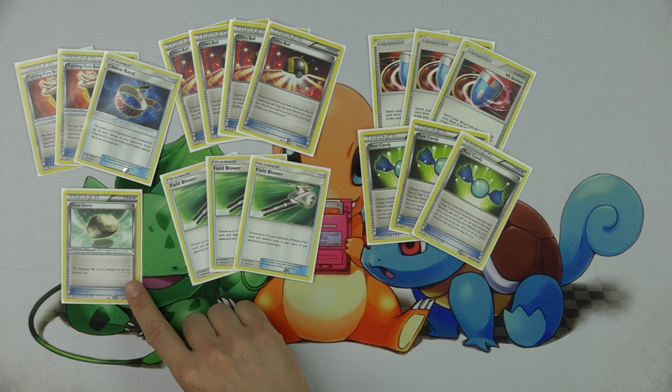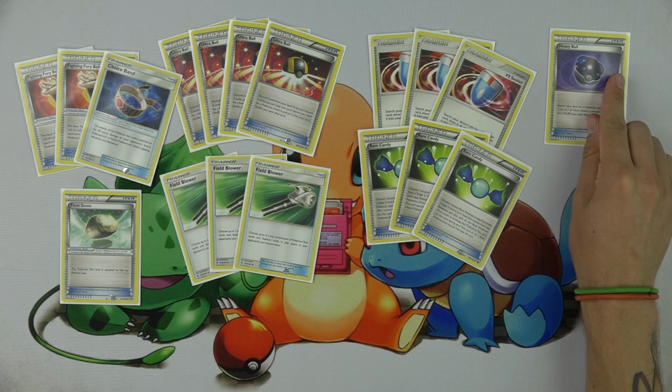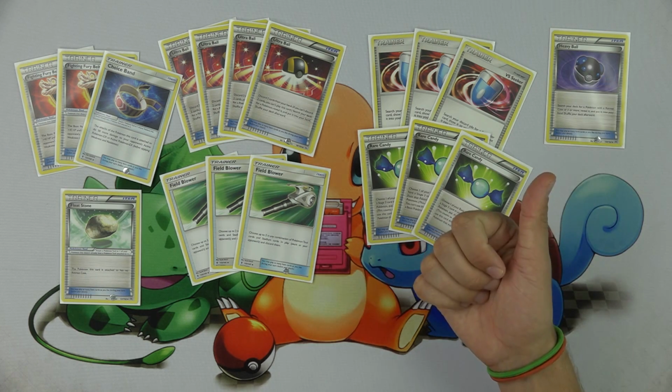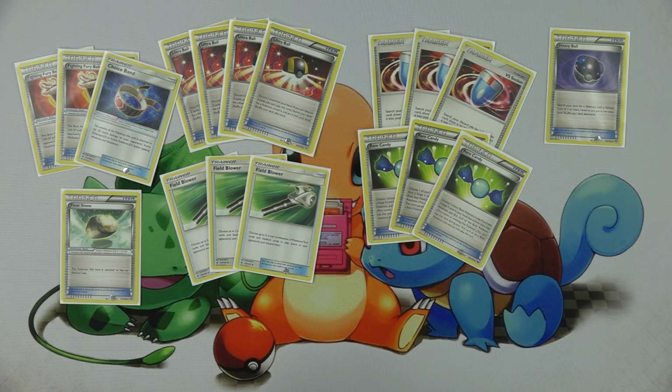Play 1 copy of Float Stone, which is fine since we play that Olympia. 1 Heavy Ball. Heavy Ball has a lot of targets in here. You can search out Vikavolt, Tapu Bulu, and Charjabug. So Heavy Ball, just a great consistency card to have in this list.